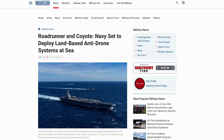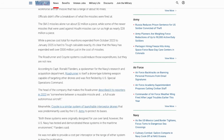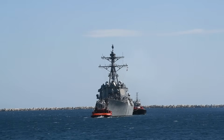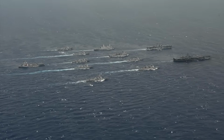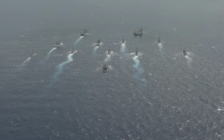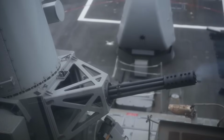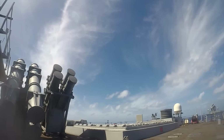A week or so ago, Military.com was the first to report on the addition of two new counter-drone missile systems to the Arleigh Burke-class guided missile destroyers assigned to the USS Gerald R. Ford carrier strike group. Now, these ships already boast some of the world's most advanced surface-to-air missile systems, capable of engaging airborne threats ranging from sea-skimming cruise missiles just a few feet above the ocean's surface, all the way up to ballistic missile warheads outside the Earth's atmosphere.